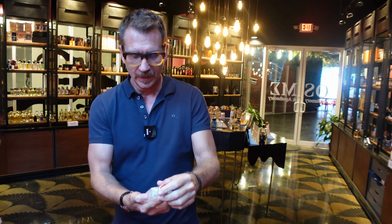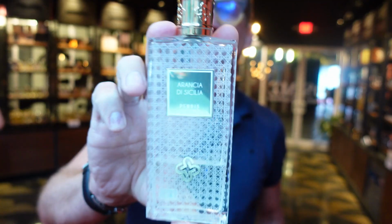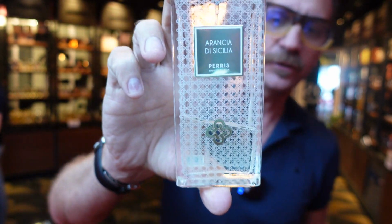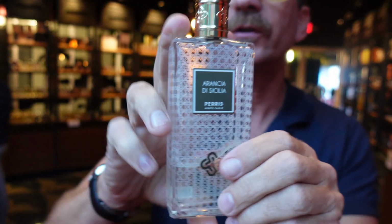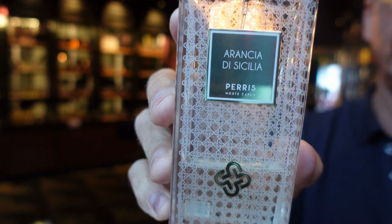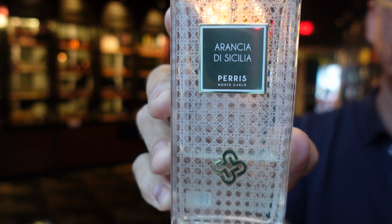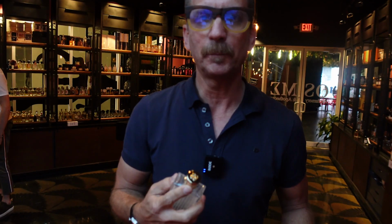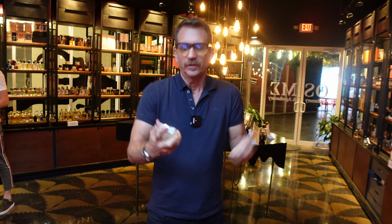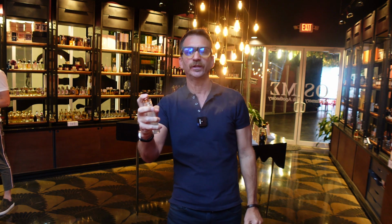Number 4, and this is from Paris, Monte Carlo. You can see it there. Okay, and this is Arancia. I want to make sure you guys, sometimes if I get outside the camera, you can see it better. Arancia di Sicilia. And this is a blast of Sicilian orange and citrus. The name says it all. Di Sicilia, it's from Sicily. You know, it is pure Sicilian orange.